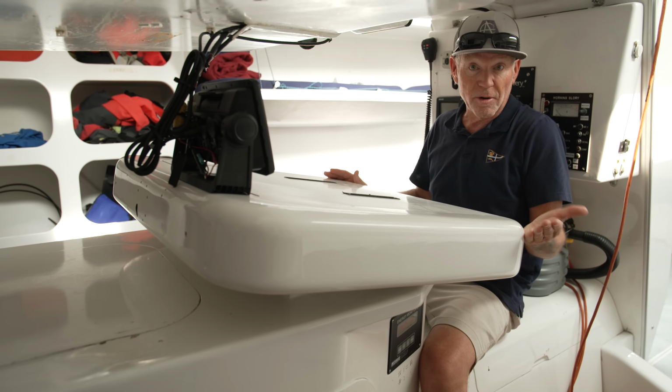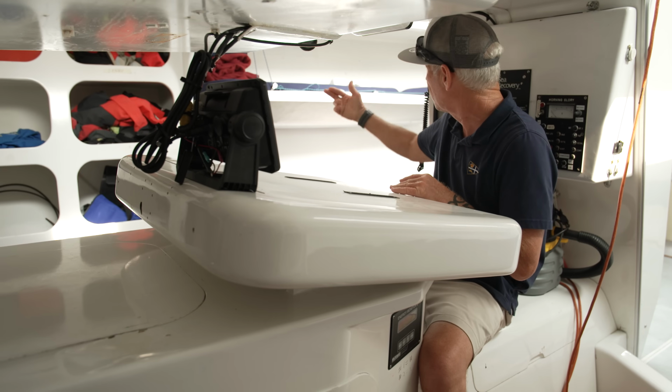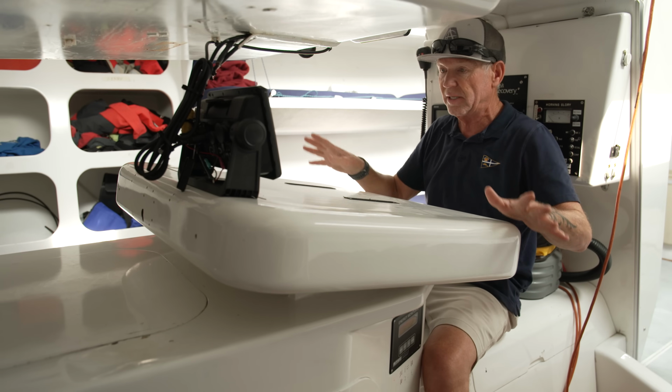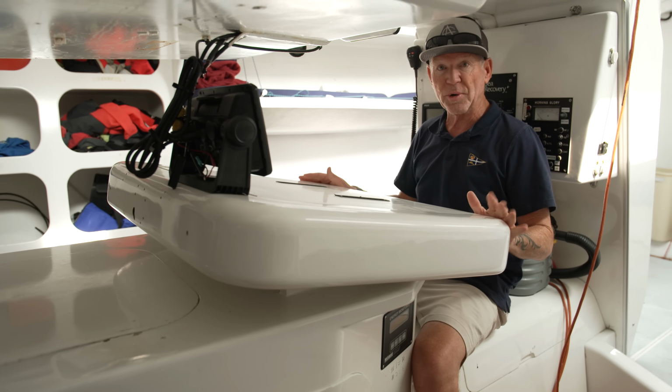It's where you want the navigator to be, out of the way, and you also can't get wet here. That's a big problem with a lot of boats. They put the nav stations either side slightly forward. Well, water can come through the hatch, and people get wet, instruments, charts, if they still use charts. So here, everything's dry, and it's a great place to be.